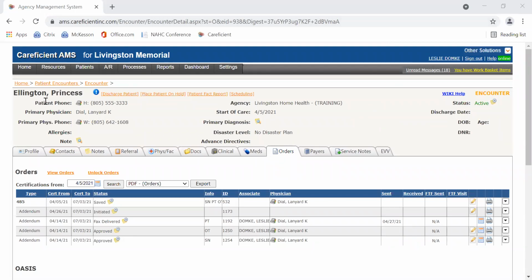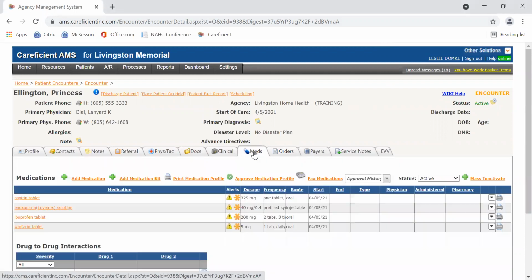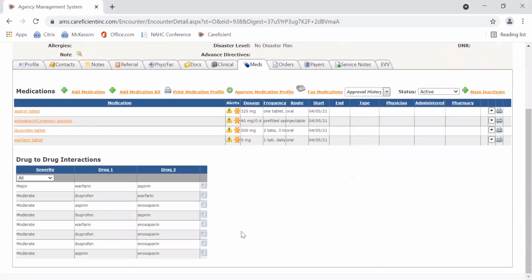So I'm now in this patient's chart, and I want to look at medication interactions. I'm going to go to this meds tab. This is going to list my patient medications. At the bottom left of this page, it will show all drug-to-drug interactions: major, moderate, and minor. This patient doesn't have any minor.